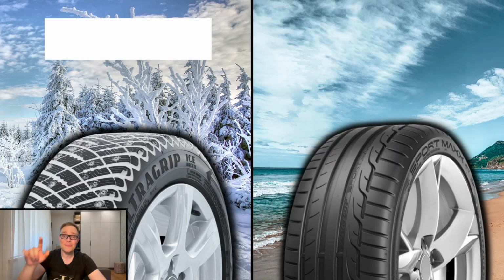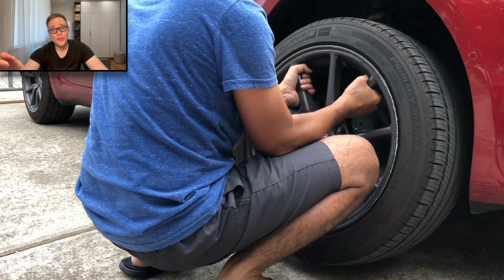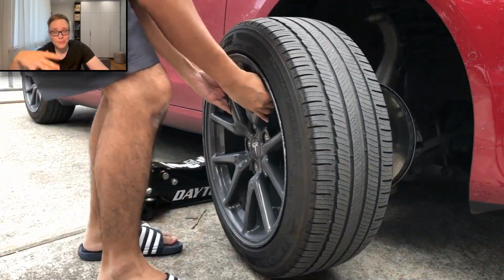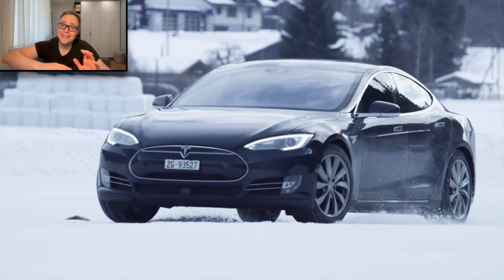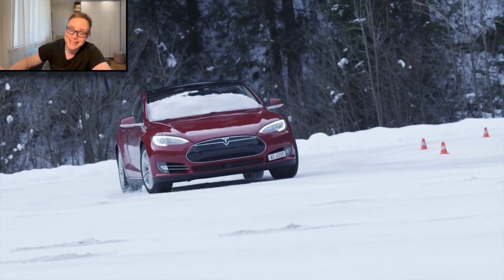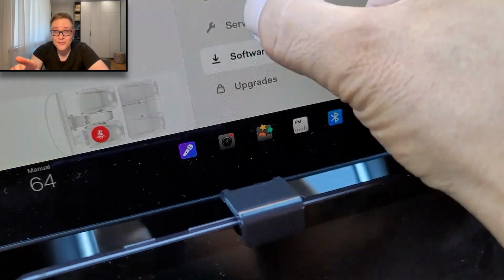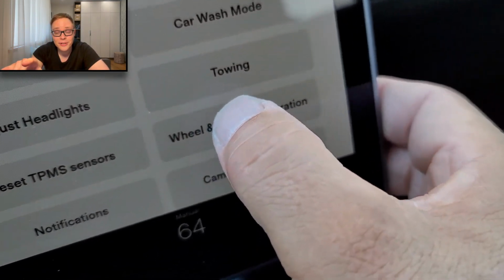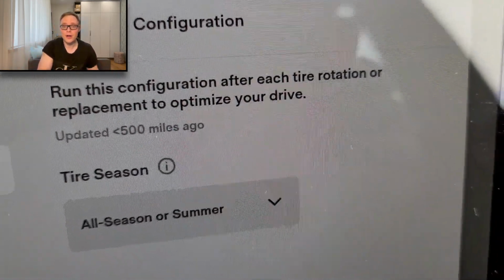But with that, we're moving on to the 7th feature, which is updated tire types. And what I mean by that is, you know, when you replace your winter tires with summer tires, well, maybe you're the person who has all season tires, and I congratulate you, then you don't need this feature at all and you can skip to the next feature. But what this feature does is you have to go into controls, then go to service, then tire and wheel configuration, and then tire, and you have to select what tires you have put on your car.